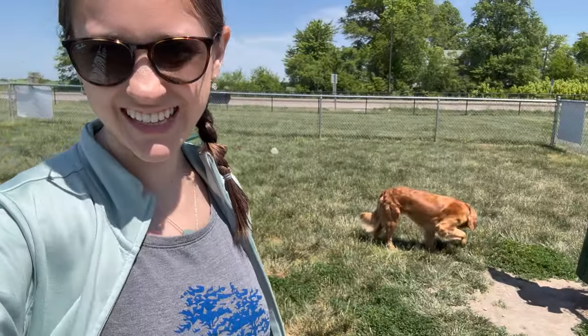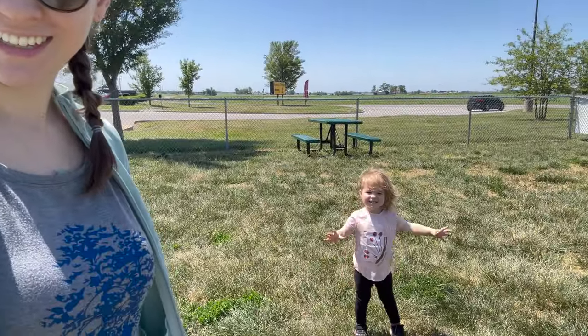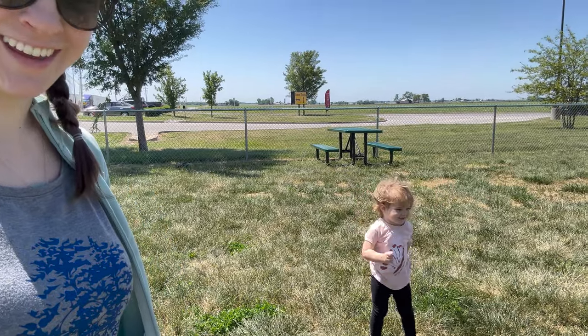So we made it through St. Louis, and I think everybody just needed a 2-second break, so we are stopped off at a gas station, letting this little lady and this lady run around in a little dog park that is on the side of the gas station and just have a good time, right? Yeah. Run!